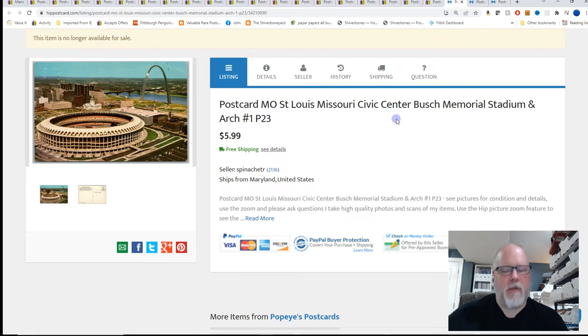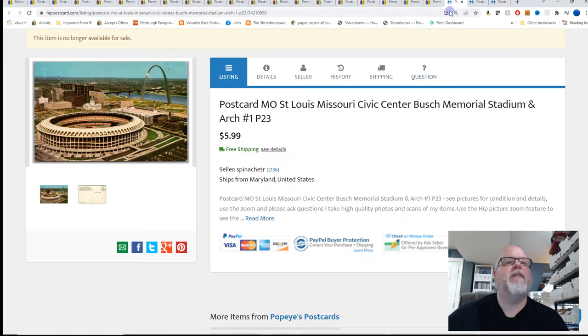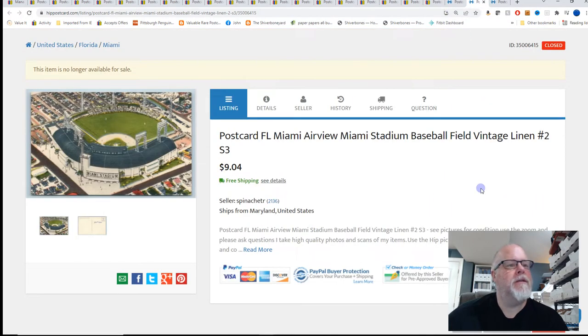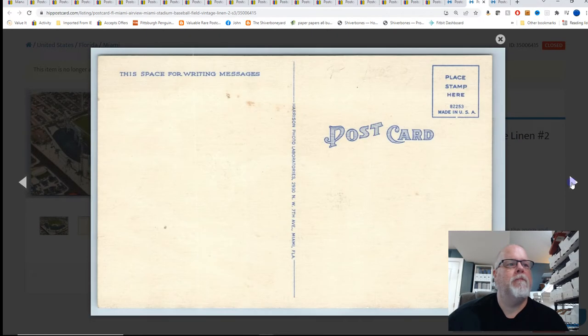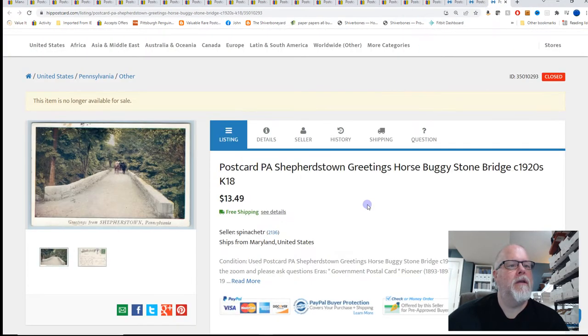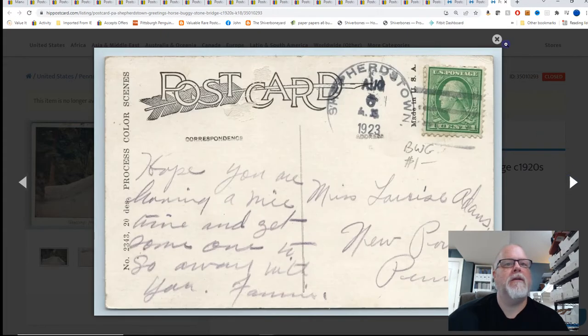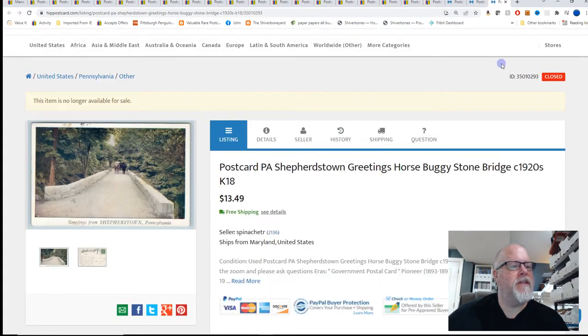And over on HIP had the three orders. This is St. Louis, Missouri, Civic Center, Bush Memorial Stadium, and Arch. I have a couple of these, $5.99 for that card. And this is Miami, Florida, Airview, Miami Stadium Baseball Field Vintage Linen. And that one sold for $9.04. And then Shepherdstown, Pennsylvania, Greetings, Horse Buggy, Stone Bridge. And that sold for $13.49.